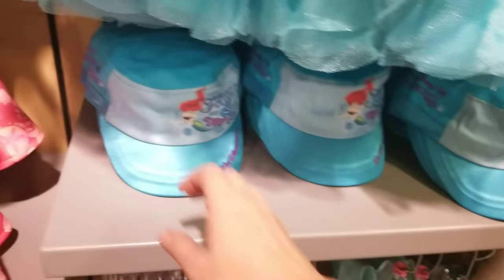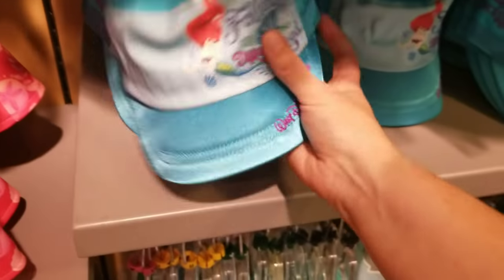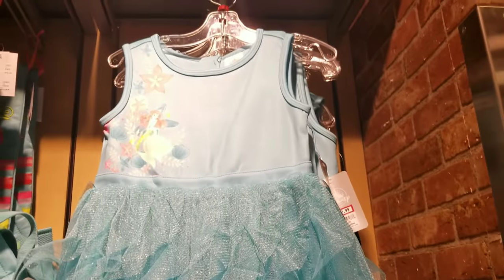What else do we got over here? Oh my gosh, I can't wait to explore the store. I feel like I've been away for too long. It's been like 3 days, and it feels way too long. What do we got up there?